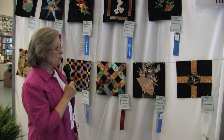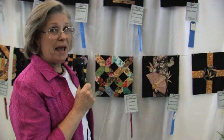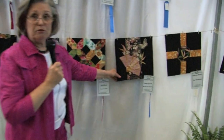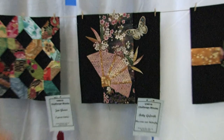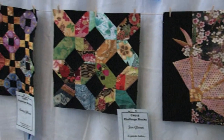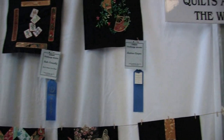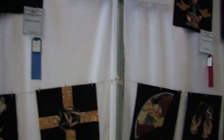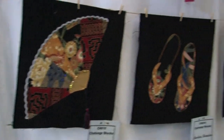You're looking at our challenge blocks. Each guild member was invited to participate in the challenge block, and they purchased a packet that had a square of black flat fabric, and it had two small pieces of Asian fabric. And since Asia is part of our theme, we chose to have an Asian motif. And each guild member was invited to interpret that in her or his own way. We do have some male members. But we got 45 blocks back, and we're excited to display them. They're all different and unique.